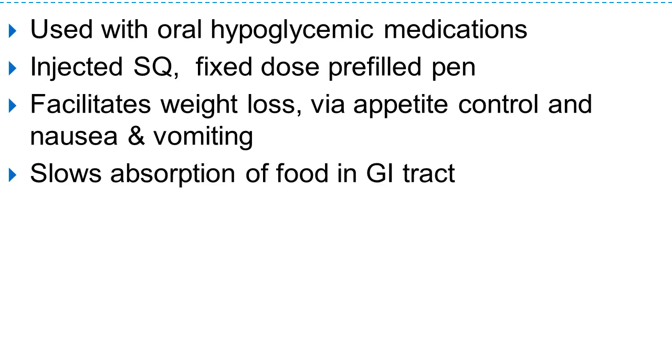And the main side effect with this drug is nausea, and usually it's given about 60 minutes before morning and evening meals, and it should not be given after meals, okay? And when you have unopened pens, they're to be stored in the refrigerator, usually upright, and they're to be discarded 30 days after opening them, okay? So that's how we teach patients about these particular medications, especially when they're in the form of a fixed dose pre-filled pen. All right.